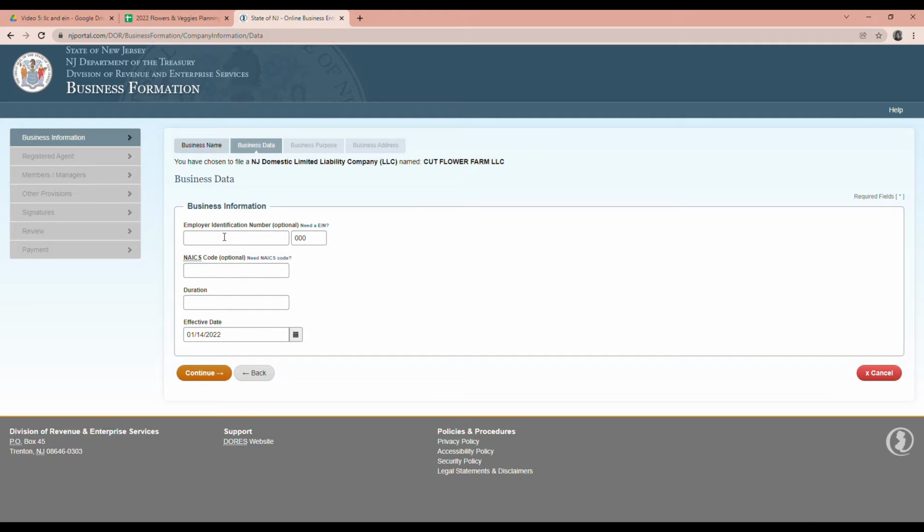So I am going to talk about an employer identification number next. But once you have all this and you go through the steps, you can see there's only 4 tabs here for New Jersey. It took me less than 10 minutes to fill this out and I had an LLC.